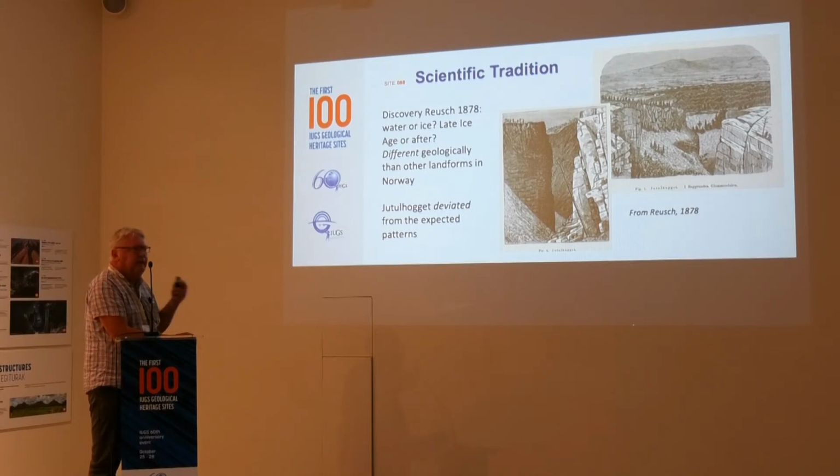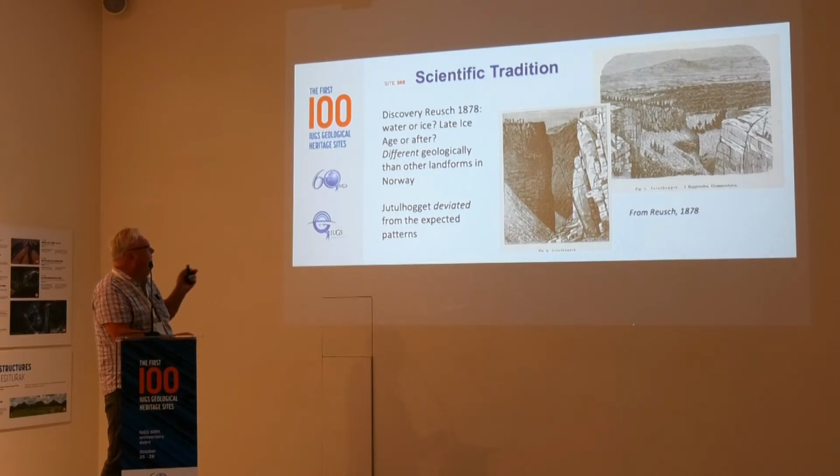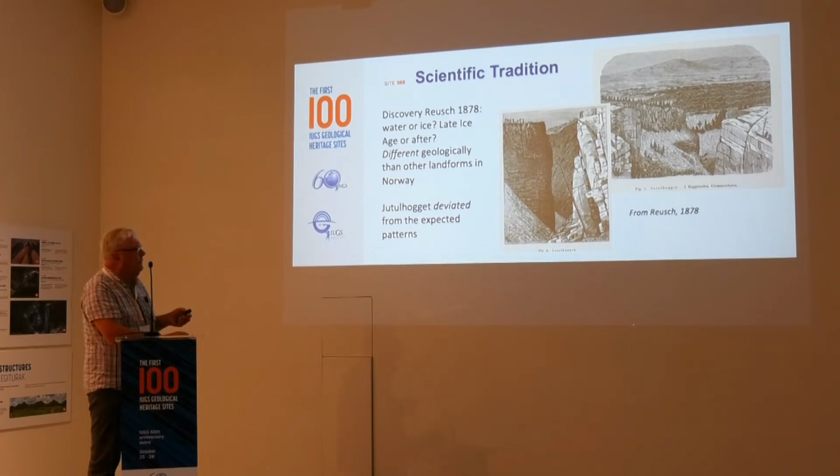What he did consider was that this was different geologically than other landforms in Norway. So Jutulhogget deviated from the expected patterns, with the eastern drainage and the blind end.